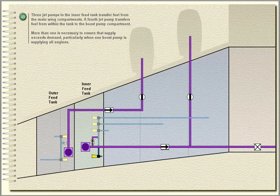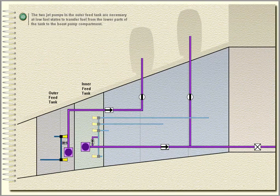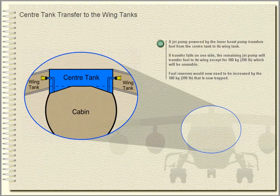Three jet pumps in the inner feed tank transfer fuel from the main wing compartments. A fourth jet pump transfers fuel from within the tank to the boost pump compartment. More than one is necessary to ensure that supply exceeds demand, particularly when one boost pump is supplying all engines. The two jet pumps in the outer feed tank are necessary at low fuel states to transfer fuel from the lower parts of the tank to the boost pump compartment.